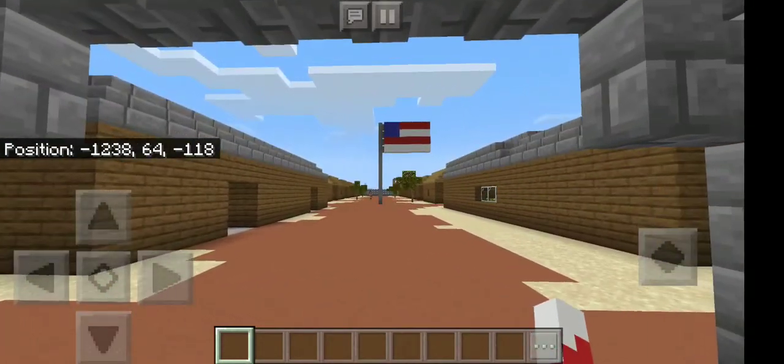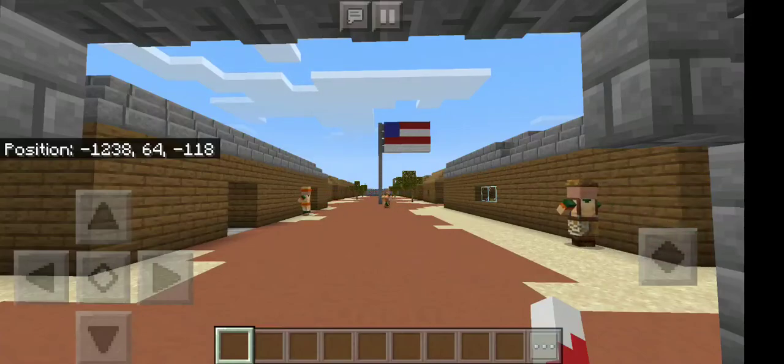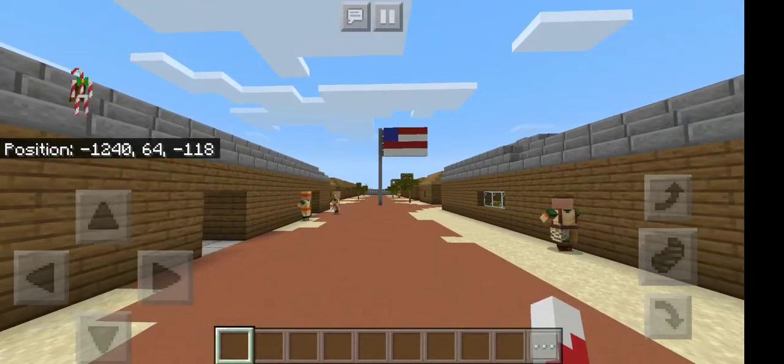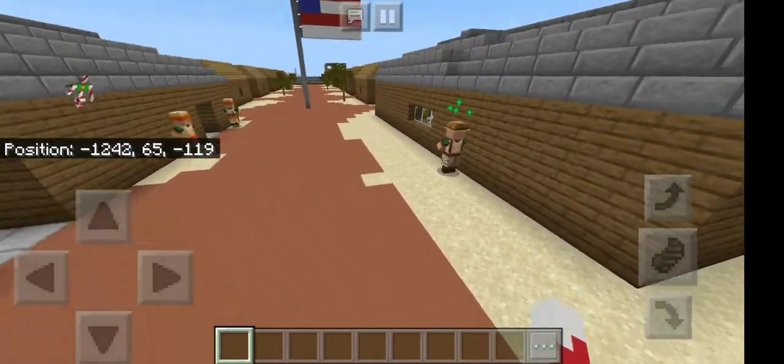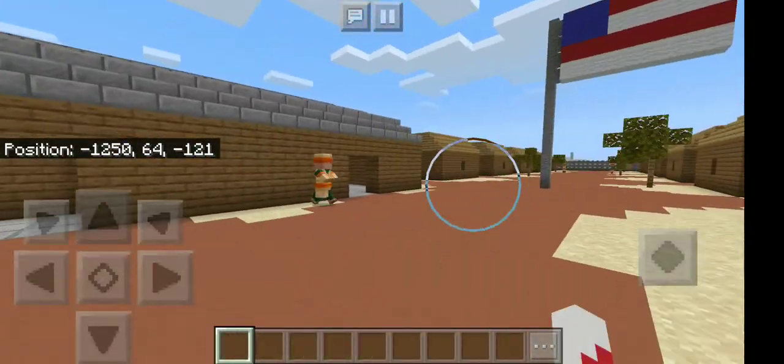So most internment camps had between 10 and 11,000 Japanese people inside of them. Oh, oops. And that's what these guys are supposed to be. Japanese boy. That's what they're all called.